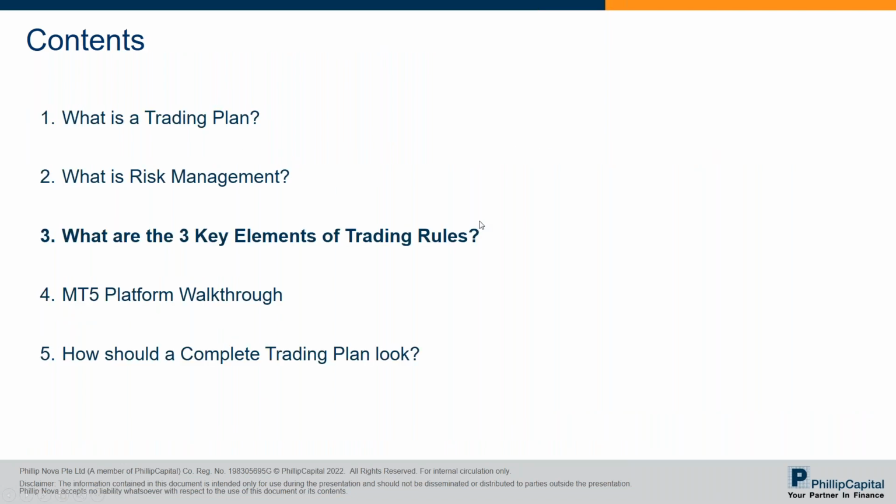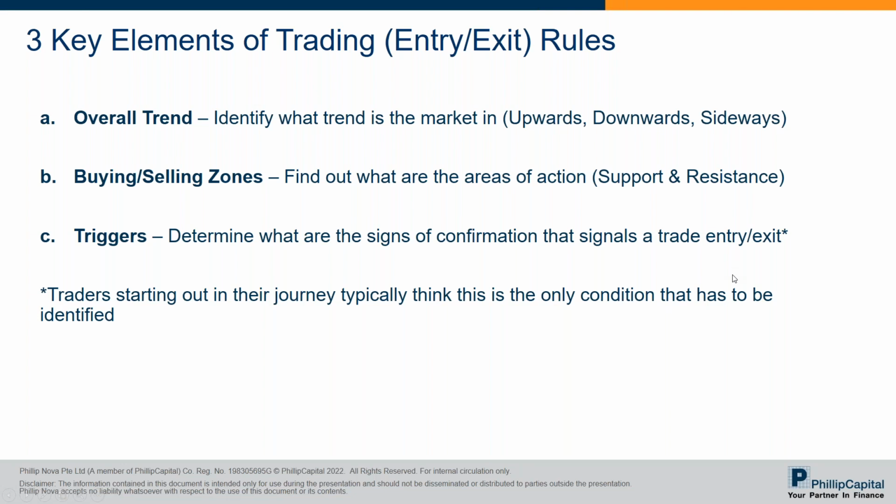Let me move on to the next section. So we are looking deeper into some of the key elements of trading rules. There are 3 of them that I would like to highlight today. One of them is the overall trend, identifying what trend the market is in. Is it in an uptrend? Is it in a downtrend? Or is it in a sideways movement?